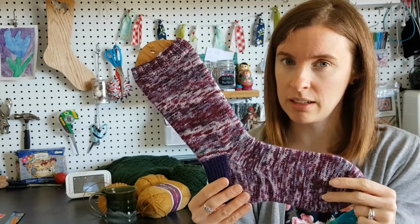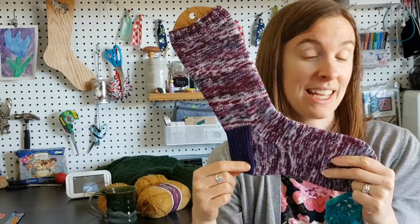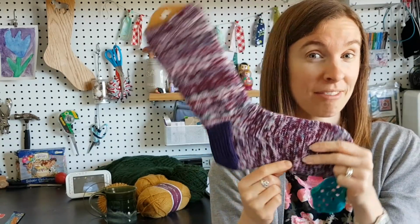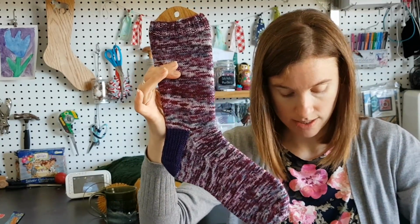She sent me a package with lots of little minis last year, I believe. Maybe the year before, Dana, I'm not sure. But this is one of her minis, so it's kind of cool to have her mini in my sock, and I can think of her whenever I wear these, as well as Mars, who dyed the yarn. So that's the first one. And the second one is on the needles.